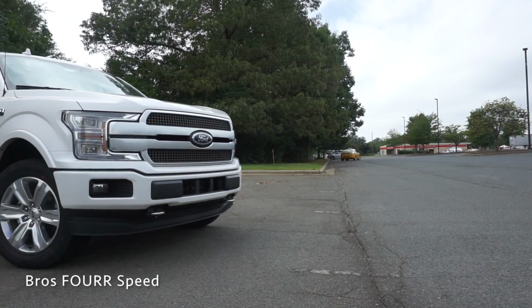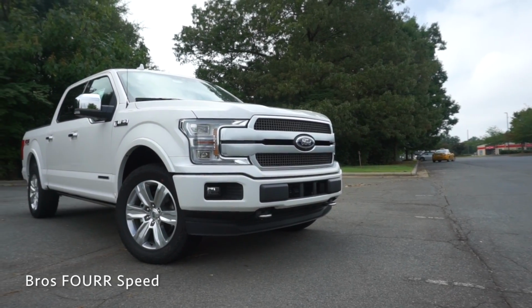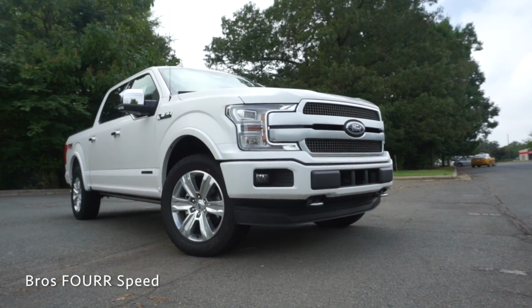And the model that we're looking at today is a Platinum trim level with the FX4 package, finished in white platinum metallic, has a 3-liter turbo diesel engine, and has an MSRP of $69,000.